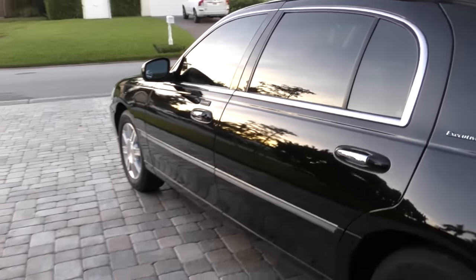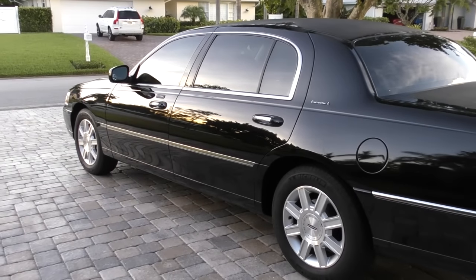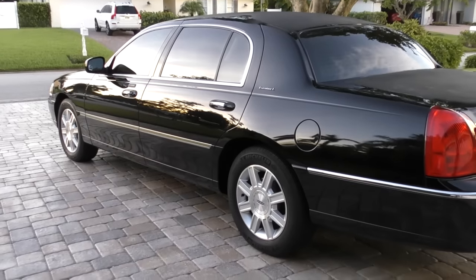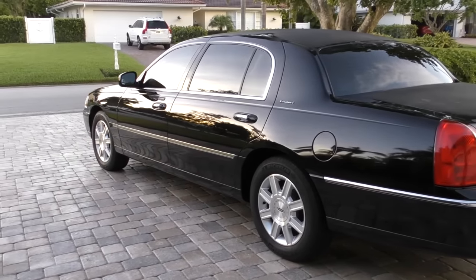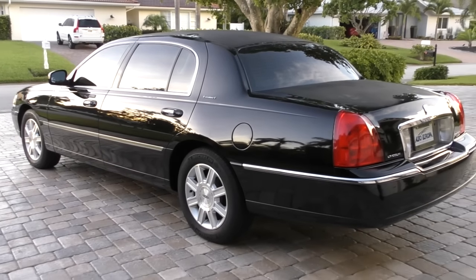One thing that blows me away is the original incredible condition of this car. It's very tough to find one that hasn't been abused in livery service. You see them out there with 200, 300, 400,000 miles. There are guys who have put 700,000 or 800,000 miles on these things, and that is the way they are built.